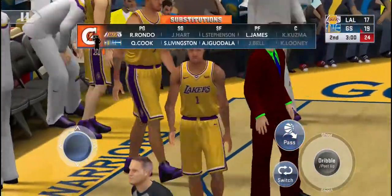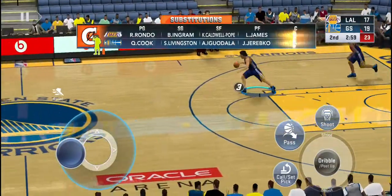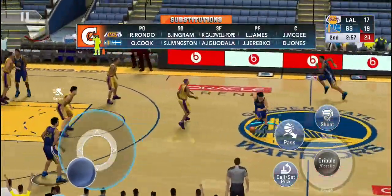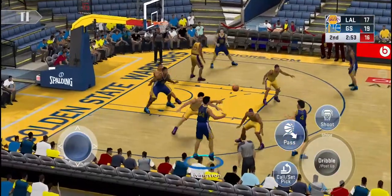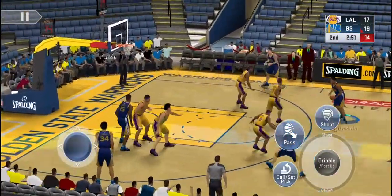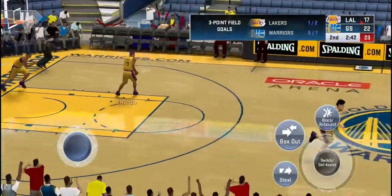And the Lakers making a change here. Just over a minute gone here in the second quarter. Here is Livingston. Cook. He's covered by Rondo. Here's your Repco. They're getting a bunch of their points outside of the paint. Three of their last five buckets are from three-point range.